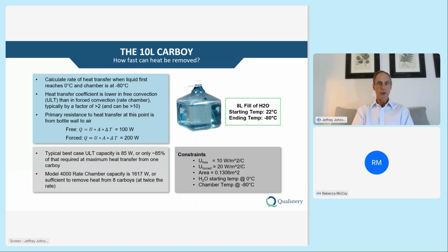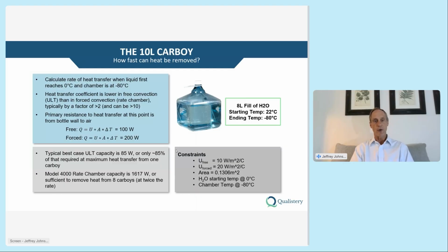So what we will do is we will look at the heat transfer, how much heat is being transferred at the moment when the liquid is brought down to 0 and the chamber is at minus 80. So this is the first moment when you're starting to freeze. And the big difference between an upright ULT and a blast freezer is the ULT, the air is static. It's called free convection. There is no forced circulation of the air inside the chamber, as opposed to the rate chamber, the blast freezer, where you are blowing air across it. And so the heat transfer coefficient is dramatically higher, somewhere between 2 and 10 times higher. And in this analysis, I will be conservative and only use a factor of 2 as the difference between them.